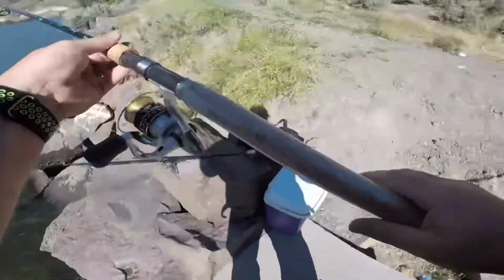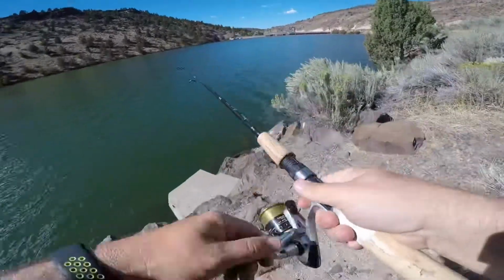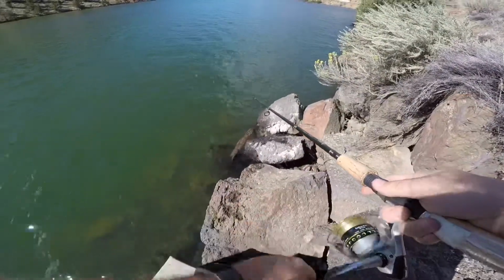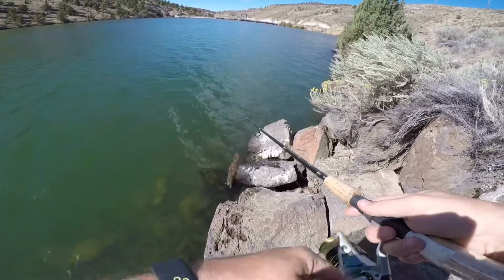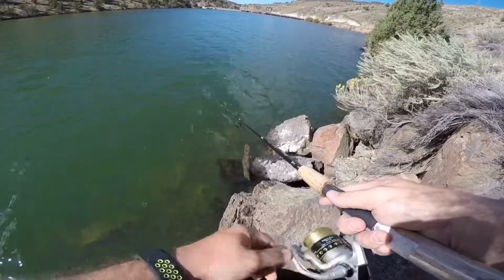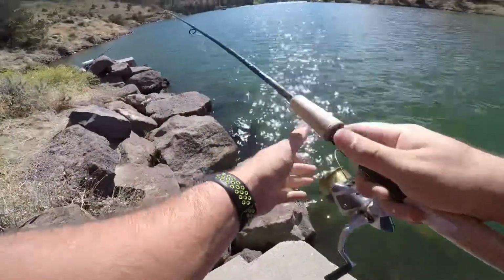Yep, hitting some rocks, got snagged up. We'll see if we can't get it unsnagged and get back to fishing. There we go, got it unsnagged. Since I moved to another spot, I'm going to go ahead and throw another cast with the Panther Martin, just because there's some rocks and stuff down here that I'm trying to hit. Might as well make one more since we're so far away from our other stuff.